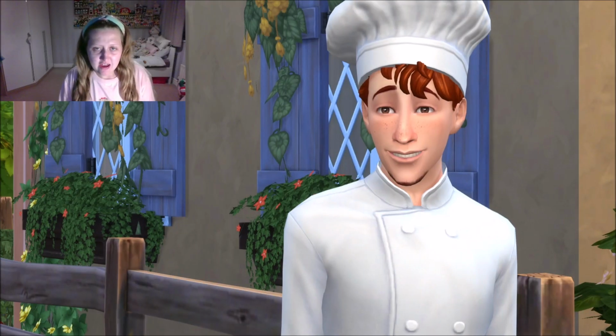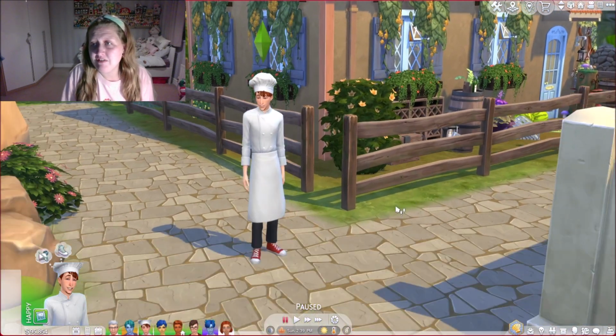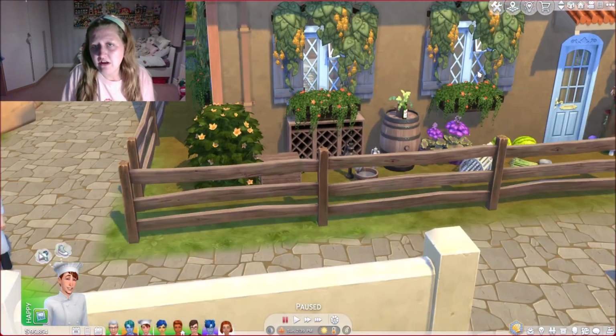I finished the Ratatouille house. I ended up deciding on doing the building at the start of the movie. It's the build that is Remy's home at the beginning, and the building fitted perfectly in this area. So I just went for the first one with the granny and stuff, and I think it came out really nicely. So should we have a little look? Let's have a look.